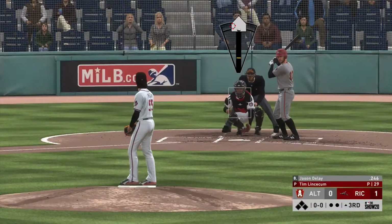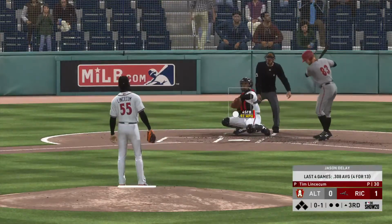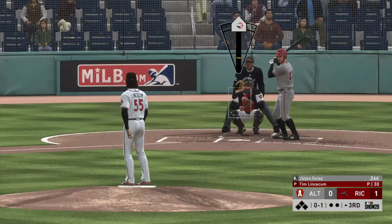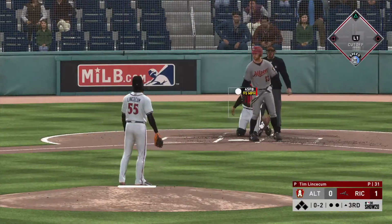New inning set to get underway. Into the box now. Jason DeLay is ready for his first at-bat of this early season contest. Fouled away.